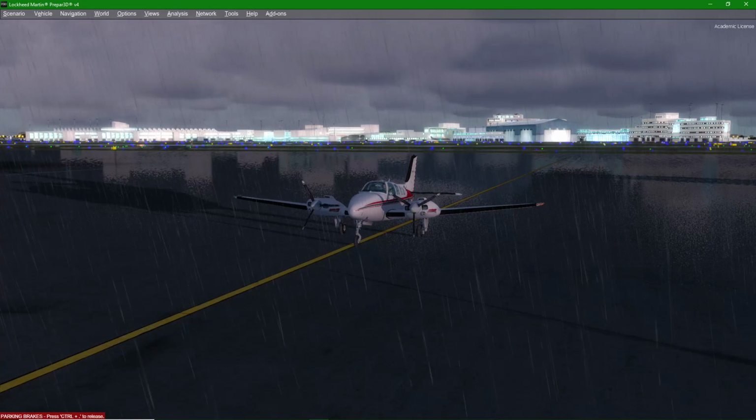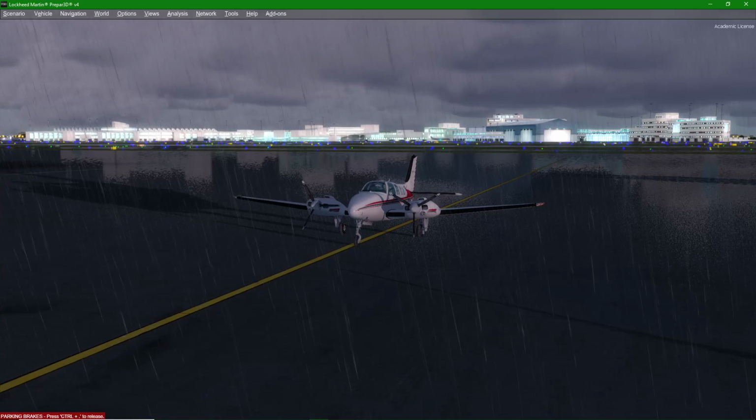American 1118 holding short. American 1118, there's an aircraft in front of you that's been cleared for takeoff. Doesn't look like they're rolling yet, but there they go. They're onto the runway now. You can line up and wait behind that aircraft. Behind the company, American 1118.